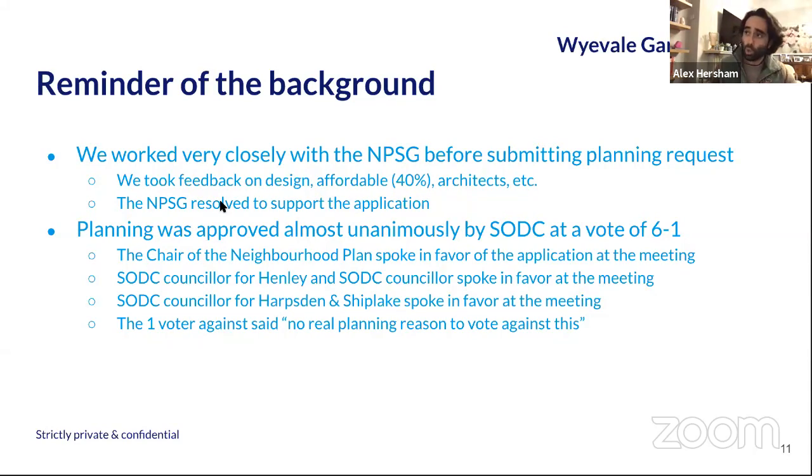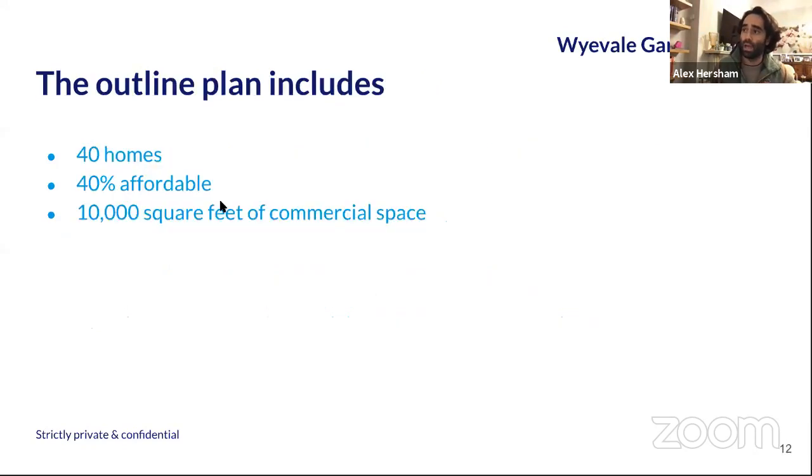And where we are today is, as I said, a planning commission for 40 homes and up to 10,000 square feet of commercial. And on those 40 homes, a commitment that 40% of those would be affordable. And we worked very closely with SODC to make sure that the site layout sort of pepper-potted those affordable homes so it could really feel like one community.